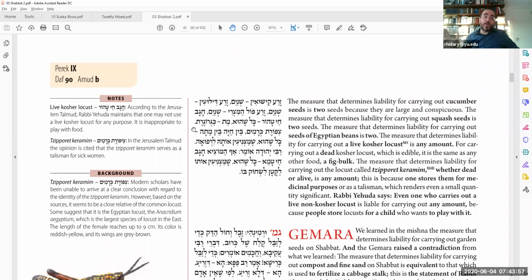If it's a locust, some locusts are kosher. If it's a kosher one, even a very, very small locust, it's a whole bite. So even the smallest one would be its own being, and therefore that would be chayav. If it dies, well, I'll tell you why. No, if it's alive, then it's not food. If it's alive, you'd use it to play with. Kids would play with locusts, so even the small one is useful as a toy. If it died, then it's food, and so then it would be the standard amount for food, which is a figful.